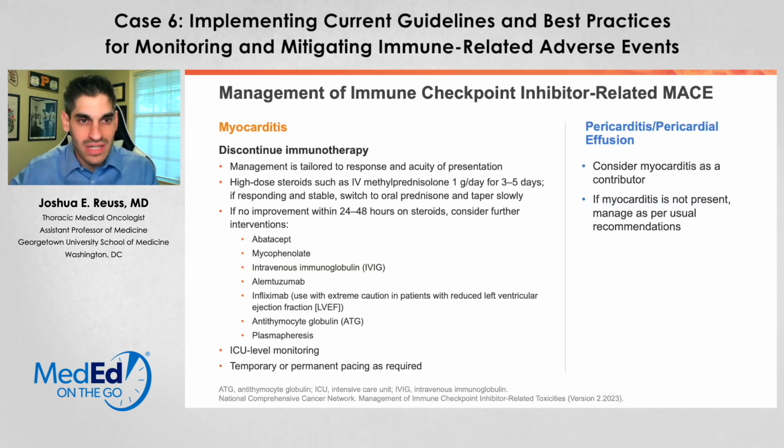And so how do we tend to manage these patients? So first and foremost, discontinuing immunotherapy. High-dose steroids, and depending on the grade, one can sometimes get away with 1 to 2 milligrams per kilogram of IV methylprednisolone, though typically initially one will start 1 gram per day of IV methylprednisolone, while if MACE, high-grade myocarditis, is on the differential, you definitely would rather start.